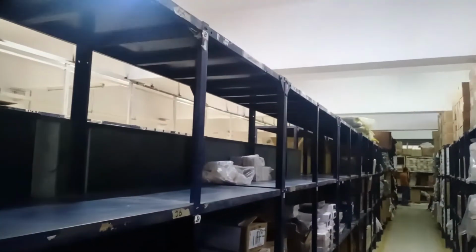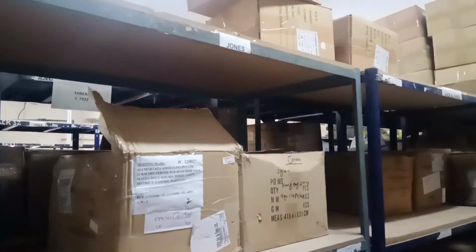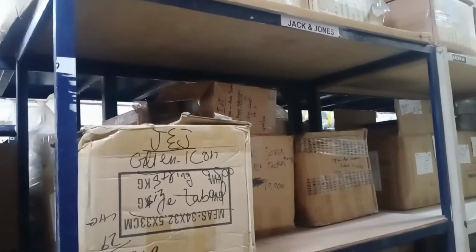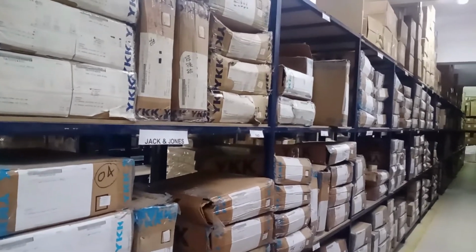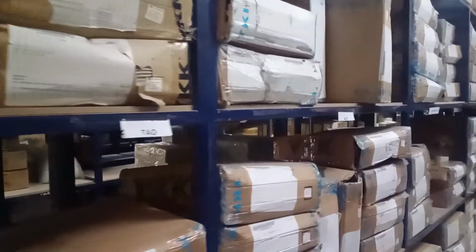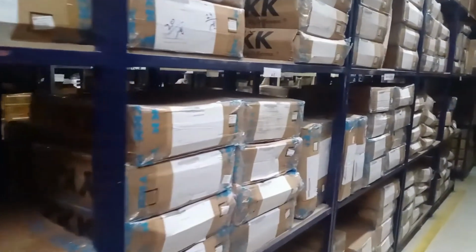This is our before wash trim. This is our after wash trim, which is kept according to the buyer. These are labeled. The buyer name is mentioned here in this section. This is all labeled.